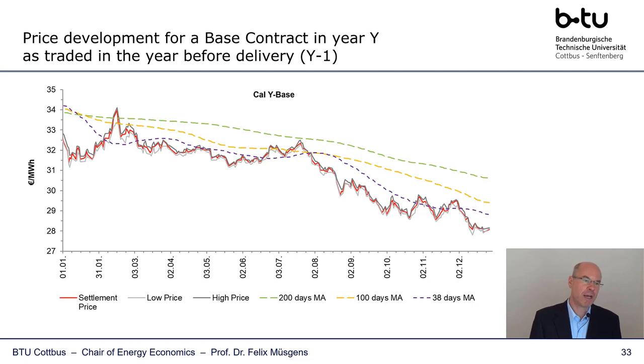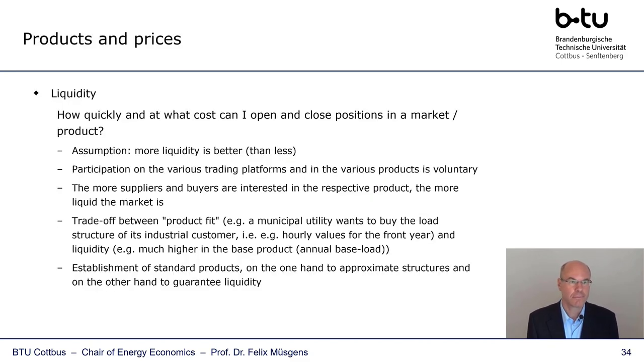We also have some more information here. You see that during the day, there is also some variation. We see the low price in the light gray and the high price in the darker gray. And then we have some so-called moving averages: 38 days in the blue, 100 days in the yellow, and 200 days moving average in the green. Right, okay, so that's how trading forwards in general works, if we differentiate these two time periods.